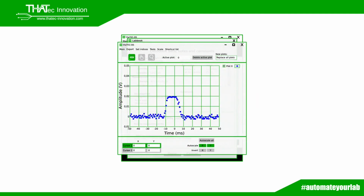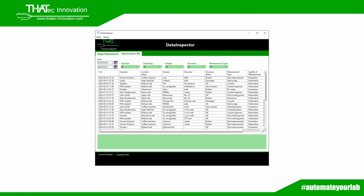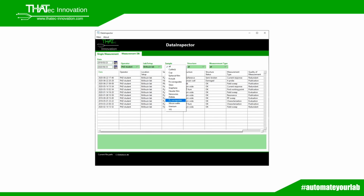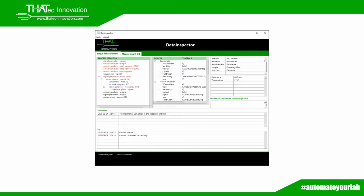During the measurement, the acquired data can be plotted in real time. Also, VetTech OS keeps you posted via email if any problems occur or user interactions are required. Once the measurement is finished, the measurement is added to a database. Here, all measurements can be sorted, filtered, and searched to keep track of all your measurements and samples.